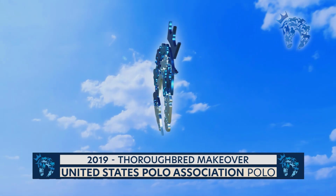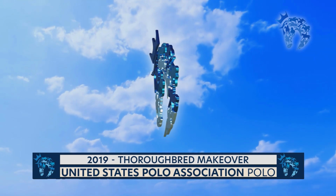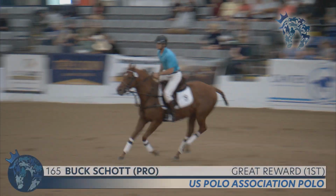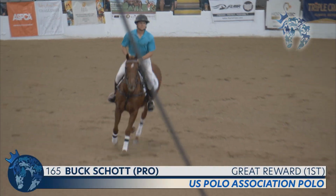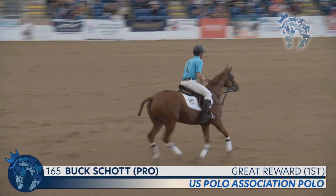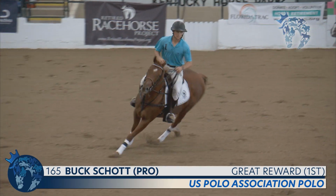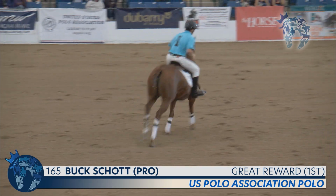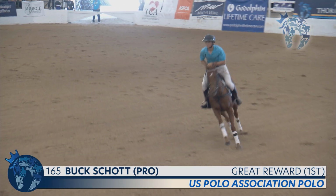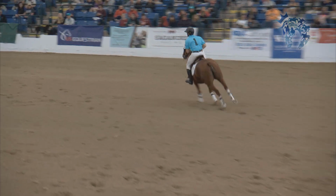First place coming into the finale is Buckshot aboard Great Reward. Great Reward, a 4-year-old chestnut filly, well-bred, sired by Candy Ride, sold for $110,000 at the Keeneland September sale in 2016. So polo is huge. It's probably one of the largest sports in Argentina, and Candy Ride is an Argentinian bred racehorse, so hopefully this horse got a little bit from the homeland.